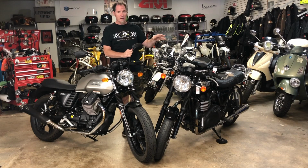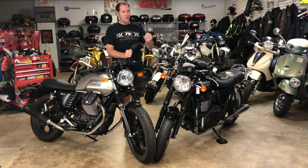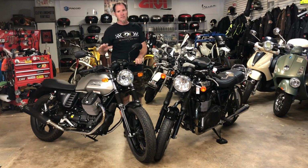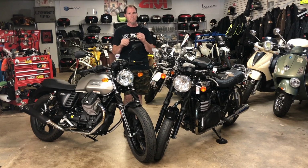That bike sells for $8,899. So brand new at the dealership, this bike in 2014 was $8,899. This Moto Guzzi here, brand new at the dealership, was $8,499. So they're very, very close on price.